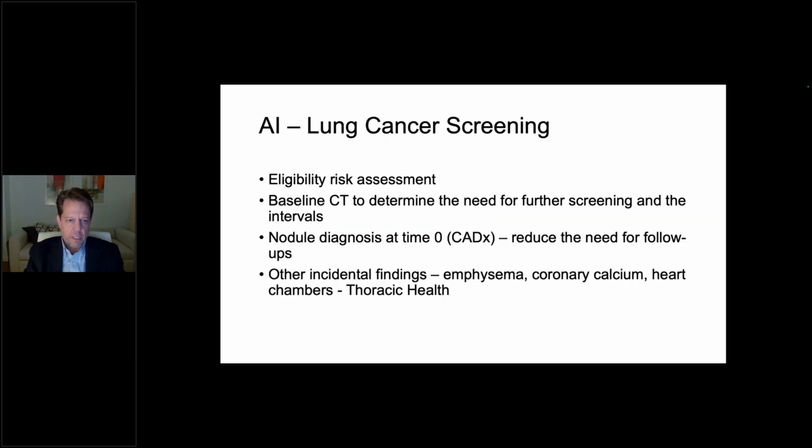And this is a little wish list that I added for lung cancer screening, which has been my passion for over 25 years. Eligibility risk assessment. The eligibility criteria today for lung cancer screening is horrendous. 50% of individuals with lung cancer cannot undergo screening. They're not eligible for screening. 50%. That is terrible.